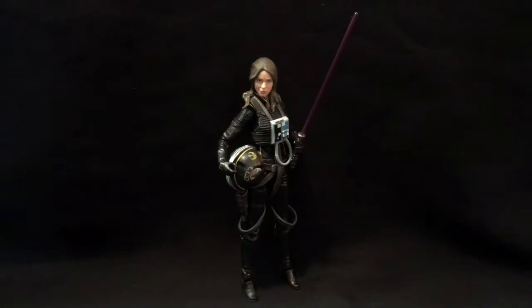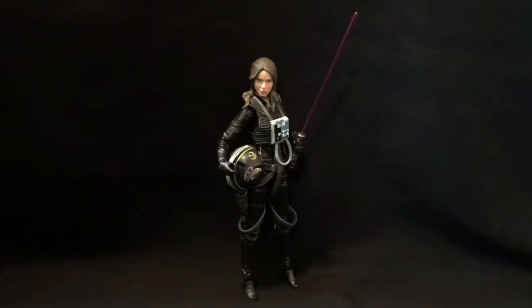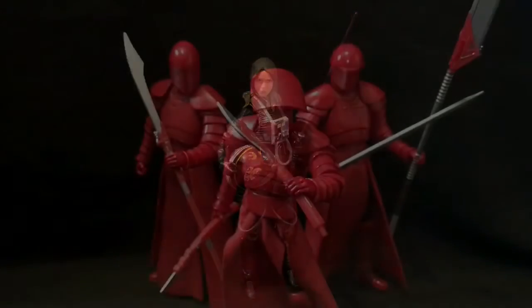But you basically get two figures in one because you can remove that little flight suit. Her helmet, nice and soft, can go on the head without any paint rub. And, you know, she comes with a lightsaber and a blaster and the whole 9 yards. So that's why she takes this spot on the list. Oh, and one other thing. She's got an ab crunch. Yeah! So you can't bitch about that.